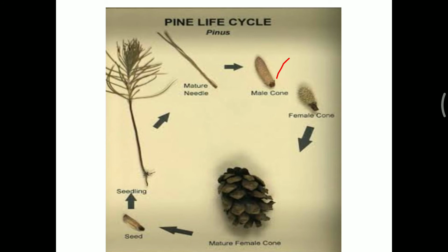Female cones are also there. If you pay a little attention, you can very well understand how they look. After fertilization, they look like mature female cones, and these are the cones found while walking through hilly areas. You will see these cones lying in the corner of the street or the pavement, and those cones are already fertilized, and each of these ovuliferous scales will be removed so that the seed is exposed. This seed is capable of germinating into a seedling, and this seedling is the sporophyte. A mature needle is just shown over here.